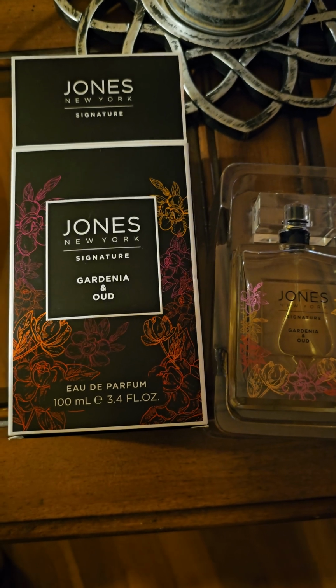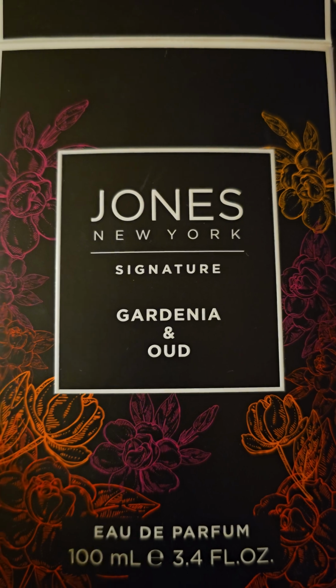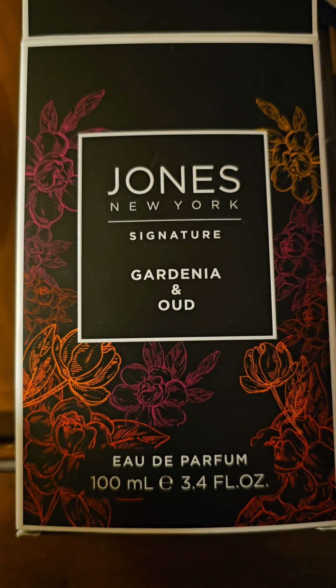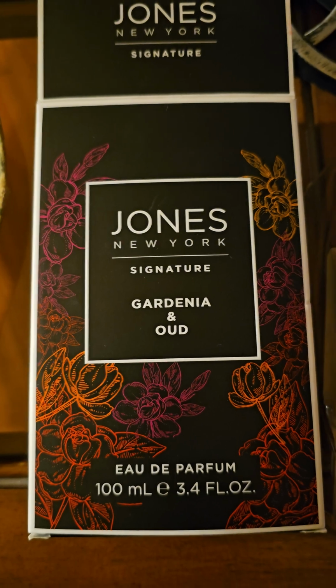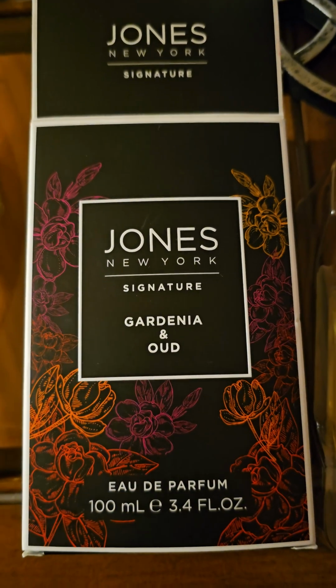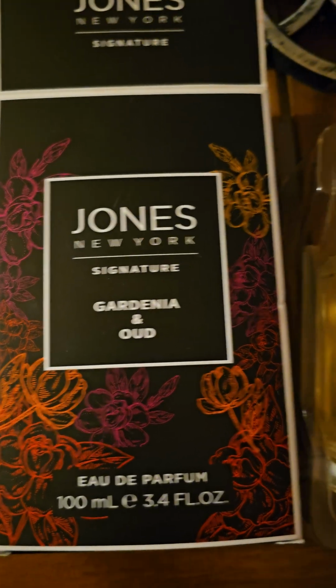Okay, y'all, I'm not putting myself on the video looking rough again, but Jones New York, Signature Gardenia and Oud. Pretty colors. I'm going to begin by saying I most definitely personally feel that this is unisex. In my opinion, this is totally unisex.